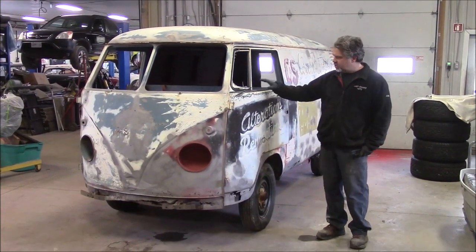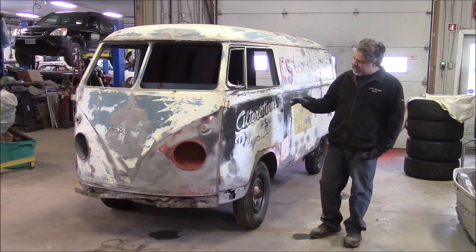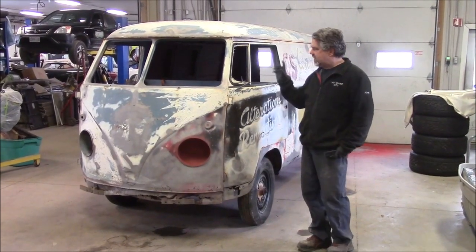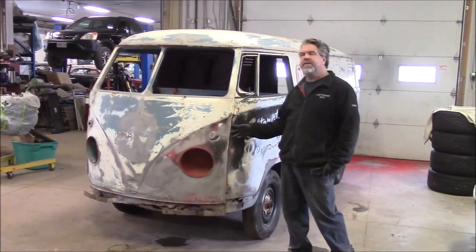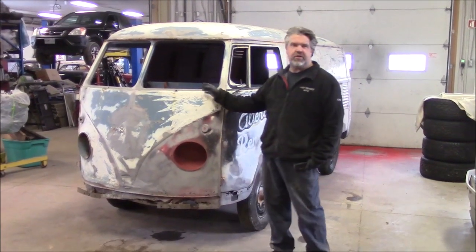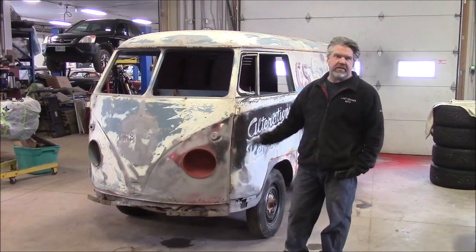lastchanceautorestore.com. I'd like to introduce you to a very, very rare Volkswagen air-cooled bus. Client just dropped it off. He's been on our waiting list for quite a while. This is a 1958 Volkswagen Transporter or Volkswagen cargo van. Several names for them. A lot of guys will nickname them the Splitty or Split Window. This is an extremely rare year, 1958.